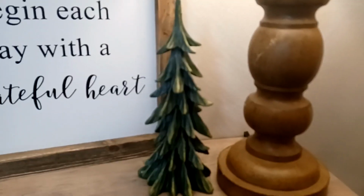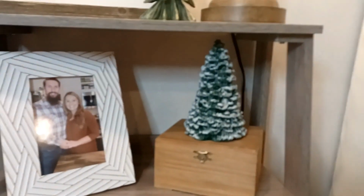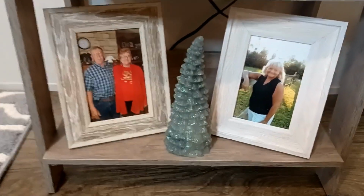This came from Hobby Lobby a couple years ago, and then these candles were my grandmother's, and that is one of the only things that I actually got from her whenever she passed away, but I love those. And then this one at the bottom, I thrifted.